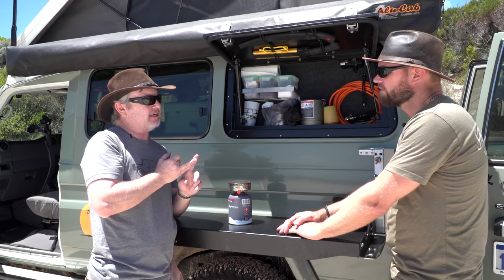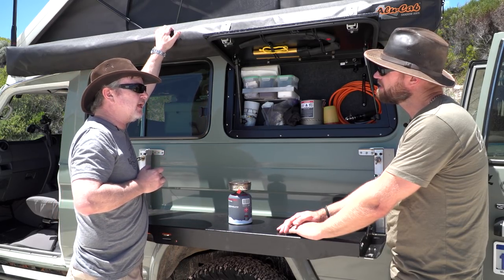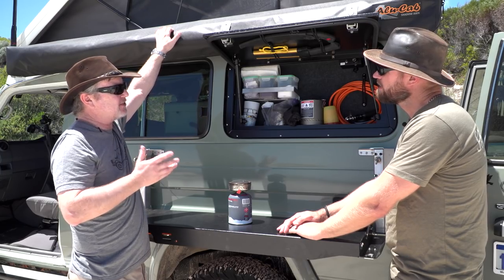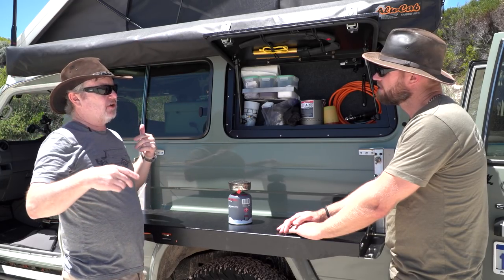It's exactly 80 kilograms. I don't know the weight of this, but it's probably about 20, 25? Close to 21, 22 kilos. So it's not light. But in terms of its spread and ease of use, fantastic.